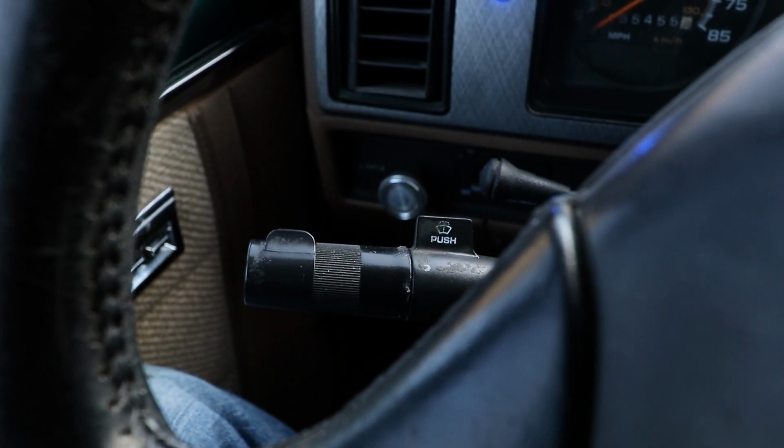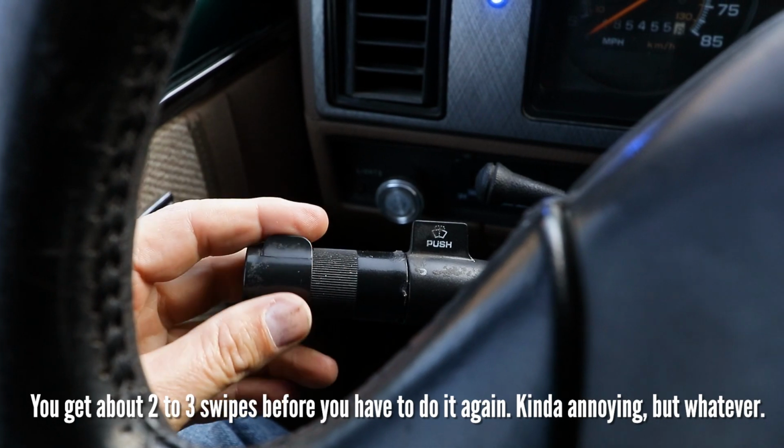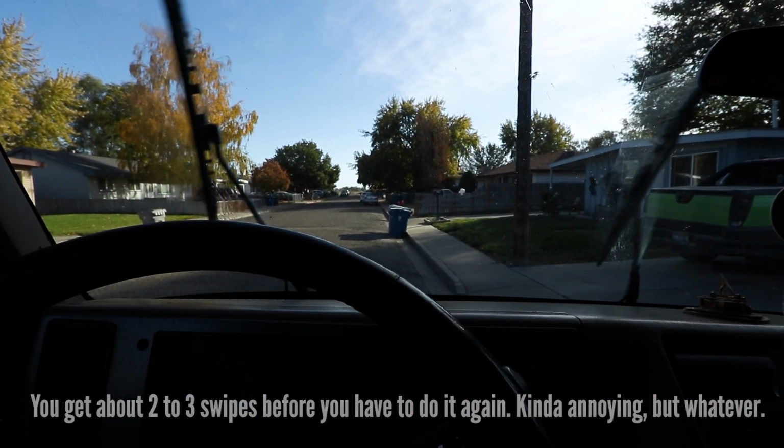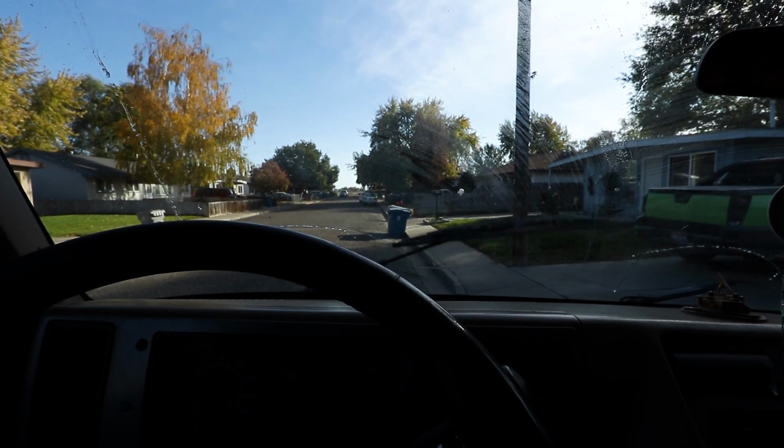The other thing is that the switch for the windshield wipers doesn't work anymore. The windshield wipers work, but you have to switch it manually every time you want the windshield blades to go back and forth. It's not ideal, it's not great, but it's not that big of a deal for me because it doesn't really rain that often. It's not a giant inconvenience for me. It does work though.